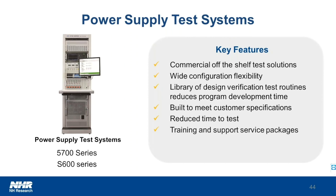NH Research also provides training packages and support packages for things like calibration and service contracts over the years. NH Research system solutions are appropriate for R&D characterization, production, and repair depots.